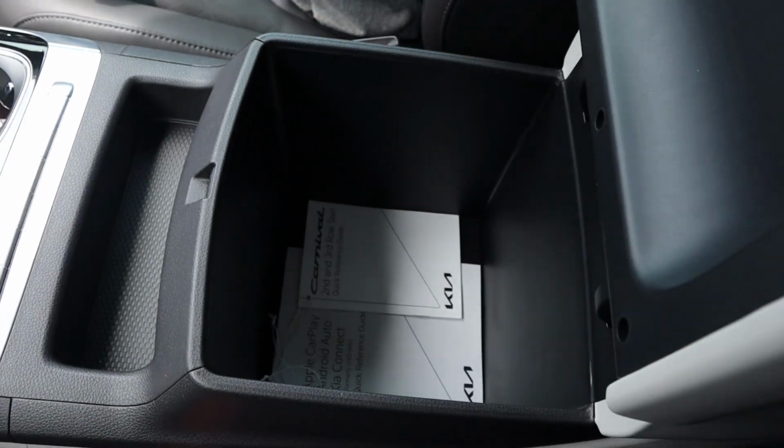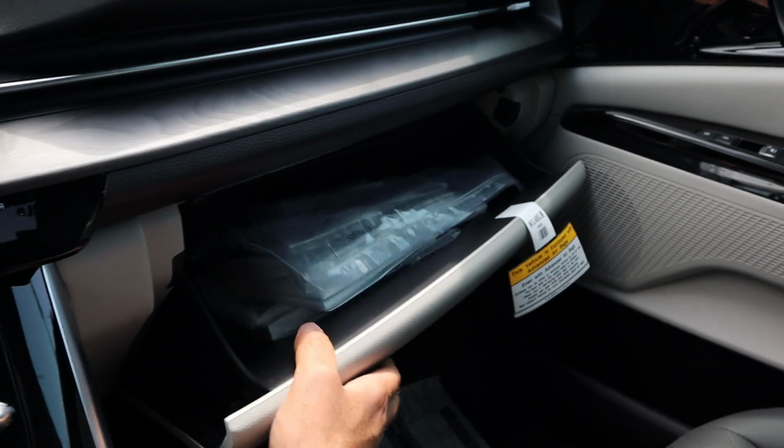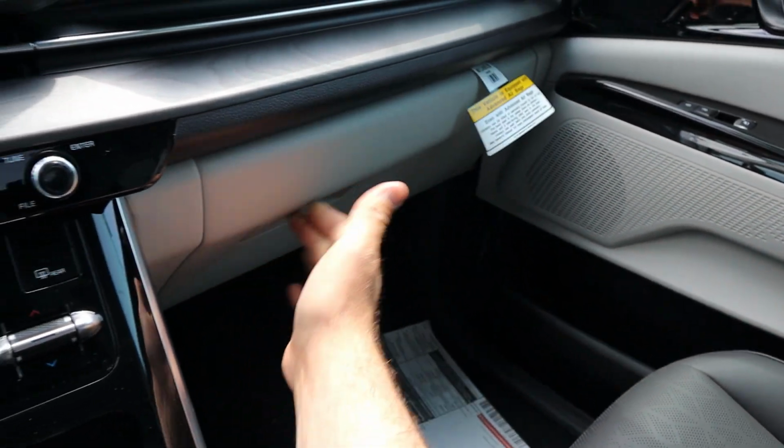And then we've got our center console right here. More nice padding. And then while we're on the topic of storage, yeah, pretty normal glove box.